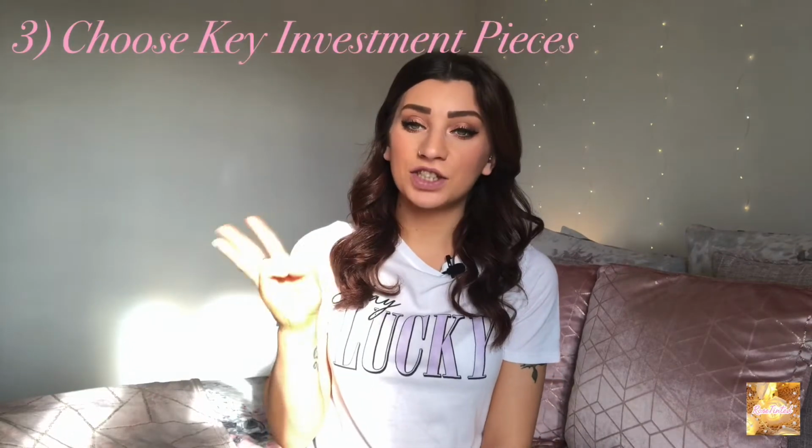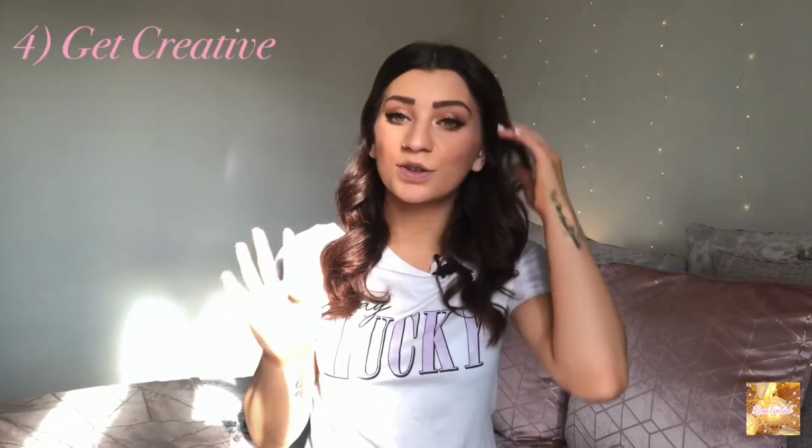Tip number three is to choose key investment pieces. So buy furniture that will not only go in your rental home, but is also furniture that you can take with you to your new home and hopefully your bought home. Also make sure that you're buying furniture that can be used in a variety of different rooms, for a variety of different colour schemes, and in a variety of spaces, because the space you have now is not necessarily the space you're going to have in your next property, or in a few years' time if you move again. So it's always a good idea to invest in key statement pieces that you can take with you throughout the years.